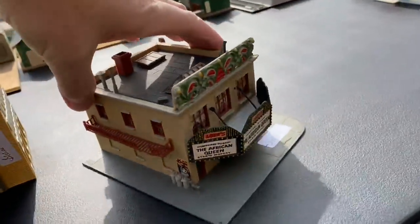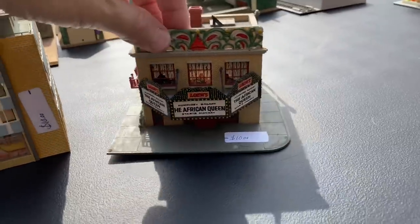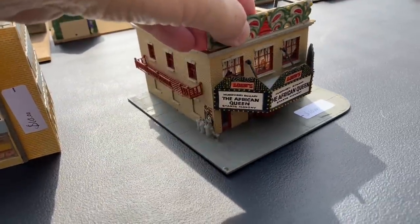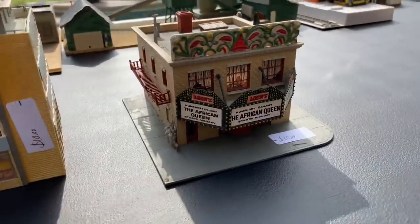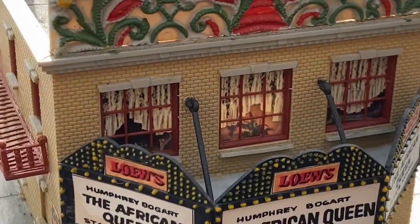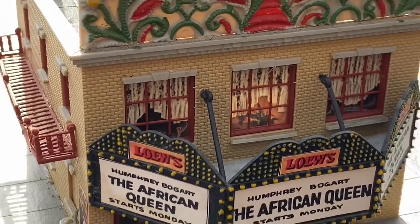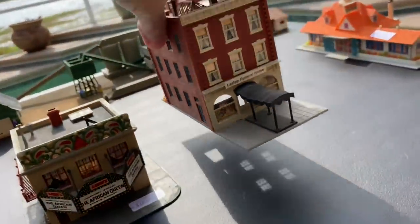This is a really cool one. The movie theater. They're showing African Queen. Starts Monday. Buy your tickets now. Probably an apartment building upstairs, where the guy that runs the movie theater lives. And probably the coolest building.